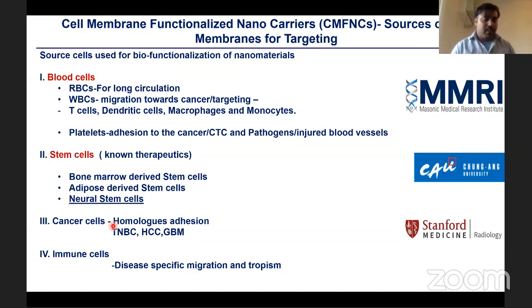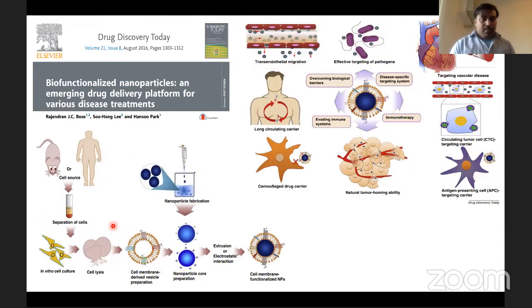And immune cells, as I discussed earlier, are like police. They are always looking for a thief in the body. So we can use these cells to coat the particle and deliver the therapeutics in a disease-specific or organ-specific manner. We did some reviews on this, and you can read how we can prepare the particles, particularly the stem cell membrane-coated or immune cell membrane-coated ones.